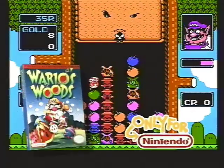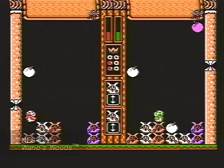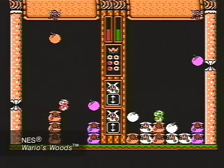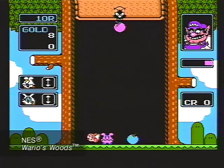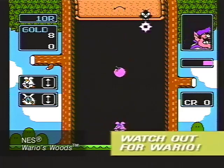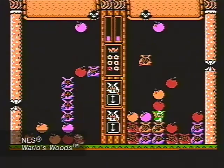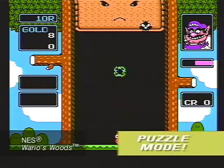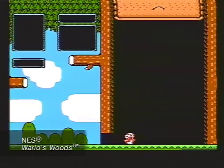If you're ready for the ultimate puzzle challenge, then grab Wario's Woods for your Nintendo Entertainment System. Evil monsters are invading the woods. Your job is to arrange a combination of 3 monsters and bombs, either vertically, horizontally, or diagonally, making the group disappear. But that's not all. Wario is prowling nearby, and he'll shake your tree to make your ceiling fall faster. Play solo or versus a friend, and if a bomb gets in the way, give it a kick. Try the puzzle mode and collect coins when you clear a level, but keep your eyes open. You never know what lurks in Wario's Woods.